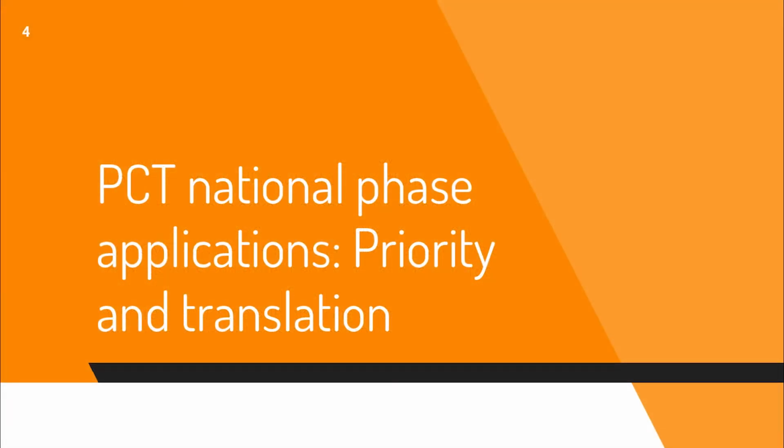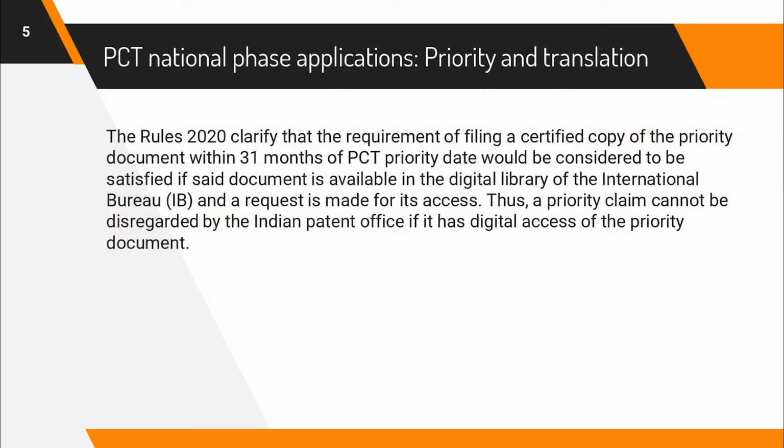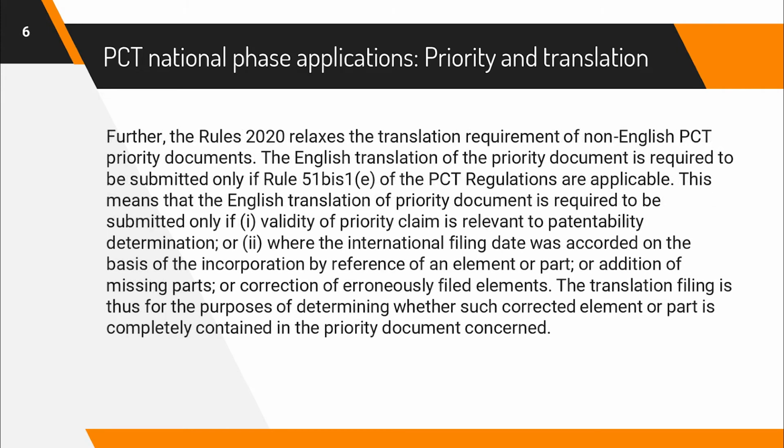PCT National Phase Applications: Priority and Translation. The Rules 2020 clarify that the requirement of filing a certified copy of the priority document within 31 months of the PCT priority date would be considered to be satisfied if said document is available in the digital library of the International Bureau (IB) and a request is made for its access. Thus, a priority claim cannot be disregarded by the Indian Patent Office if it has digital access to the priority documents. Further, the Rules 2020 relax the translation requirement of non-English PCT priority documents.